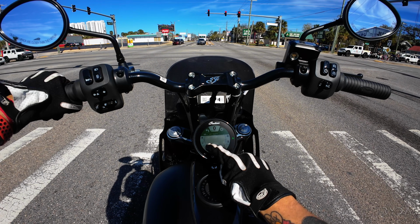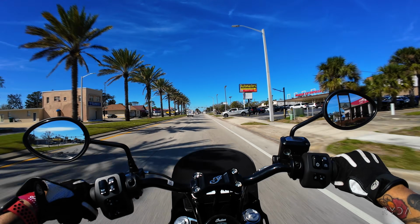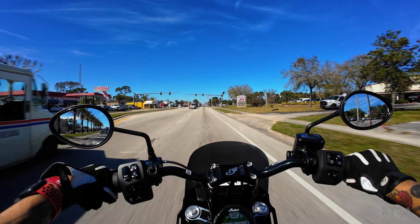It says it goes by Ormond Beach. So we are actually riding two-up right now as well, and the suspension is handling this well because Miss Ryda is on the back of the motorcycle.